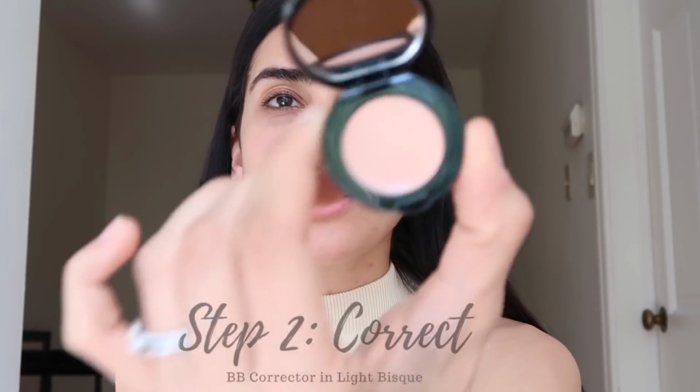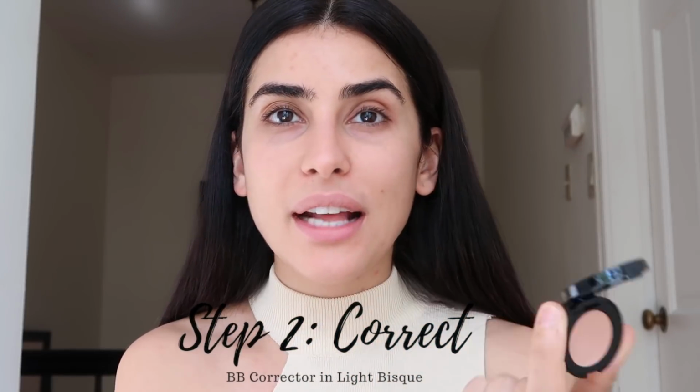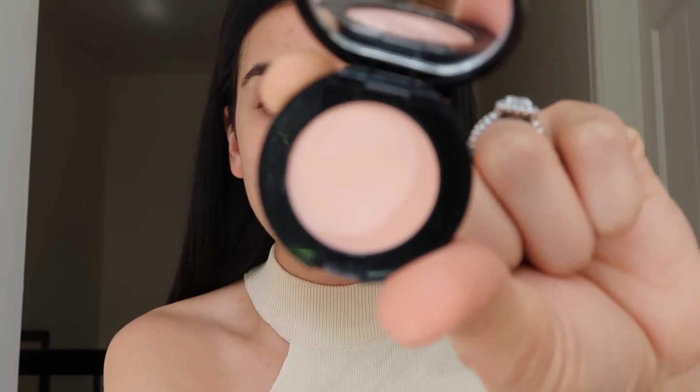I cannot live without this step in my everyday routine. You can see where my blue veins are really popping. So the idea of color correcting was basically invented to brighten and lift the appearance of your eyes. I'm actually going to be using this little one from Bobbi Brown. It's in the shade Light Bisque. I feel like that's the perfect, almost light peachy shade for me. Bisque shades are really great for blue, purple, red discoloration underneath the eyes.